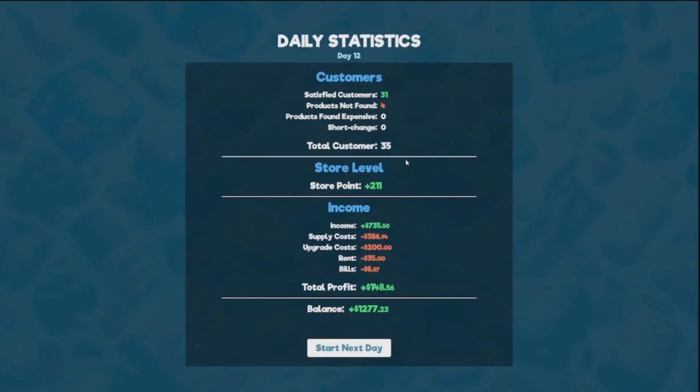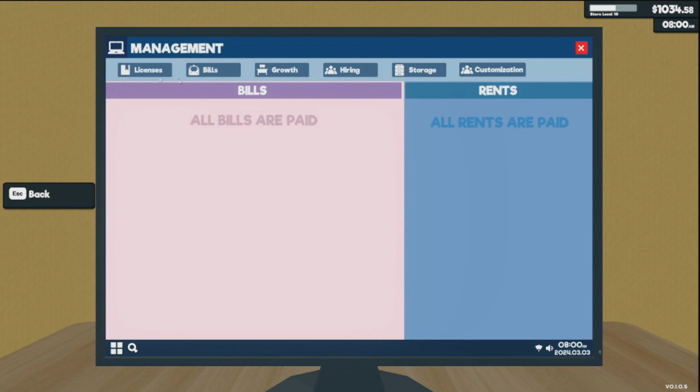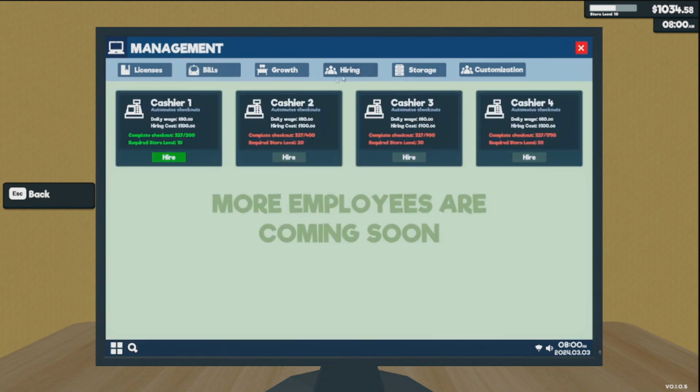4 customers couldn't find what they were looking for, a total of 35 customers, 31 satisfied. 211 store points, a profit of $148 with an ending balance of $1,277.23. Not a bad day. Let's go over here and hire our first employee.